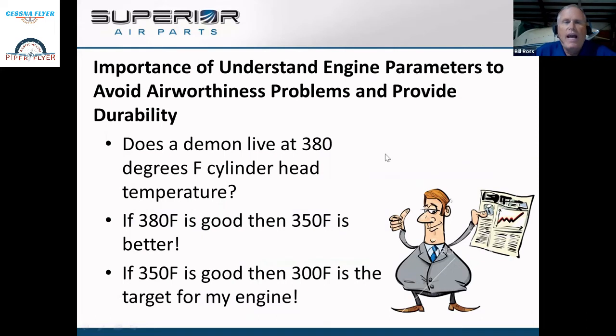So what happens in the industry now is, I think, guys are sitting on a park bench, and one talks about an article that he read that 380 is the place to be. And one guy says, well, if 380 is good, 350 must be better. We all think that way. And if 350 is good, then 300 must be the target for my engine. That's not the case, and be very, very careful in thinking like that, because you can do irreparable damage to your engine by being too kind to it. So we want to be very, very careful about our oil temperature and things like that.